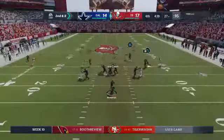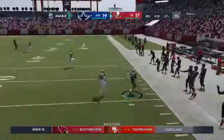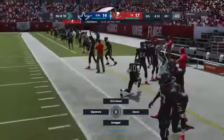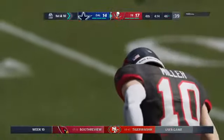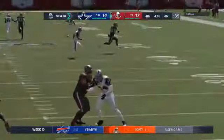Here's 2nd and 8. He completes this into the hands of Miller, and he'll take this to the other side of midfield before going out of bounds. 27 yards there, a first down. Well, probably the only thing he did wrong there was go out of bounds, nursing this fourth quarter lead.